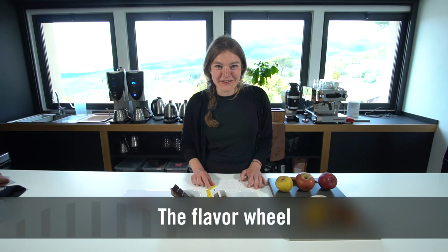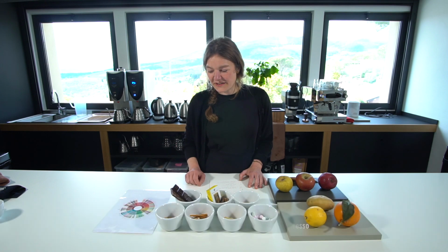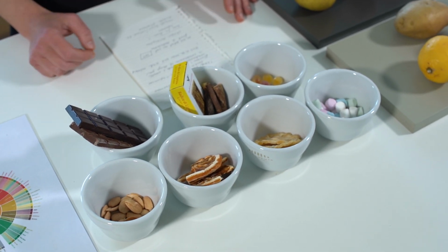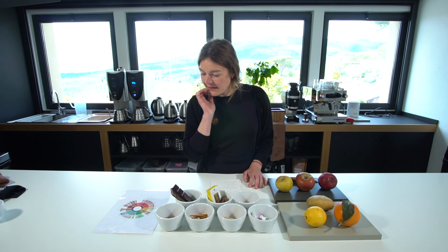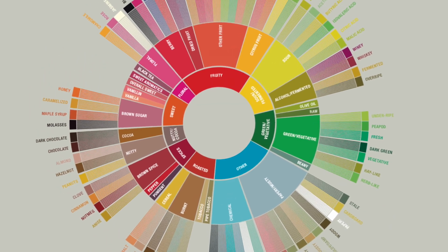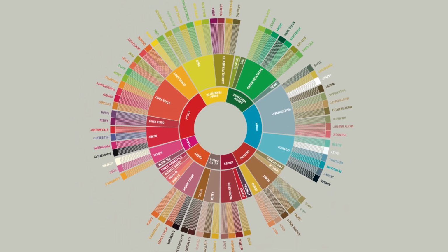So here we are again in the brewing lab, and I will talk shortly about the flavor wheel, which is a very useful tool, not just in the coffee business, but at the same time it gives you a better comprehension about what is written on the coffee packaging when you buy coffee. Originally published in 1995, by now it's like an industry standard in the coffee business. It's a comprehensive, kaleidoscopic reflection of all the coffee flavors. It's been published and developed by SCA and by the World Coffee Research.